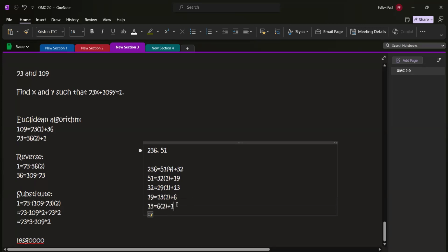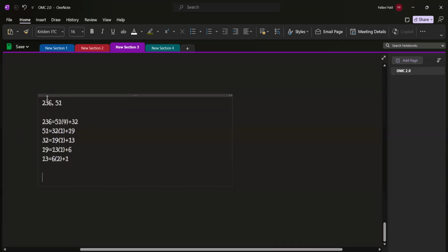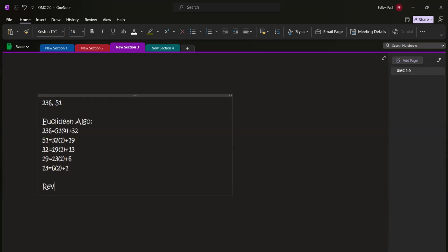Okay. Now we get 1. So this GCD is 1. Now we reverse all these things. So let me write this down properly. Euclidean algo. Now we reverse all of these. We have that 32 is 236 minus 51 into 4.